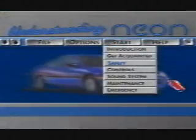While Neon has 1,000 pounds of trailer towing capacity, before towing, consult your owner's manual for restrictions and recommendations that apply to your specific model, or if you have any questions concerning any of the safety features discussed. Now, let's move back inside and take a closer look at Neon's controls.